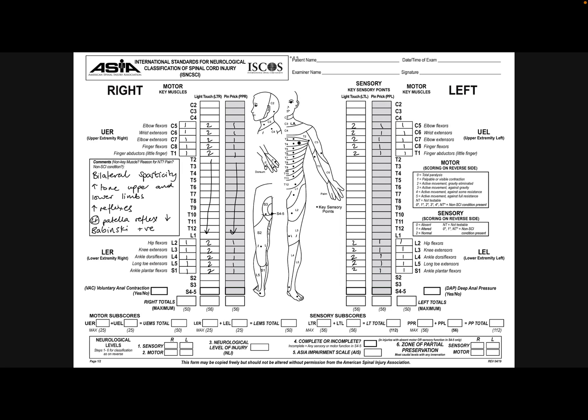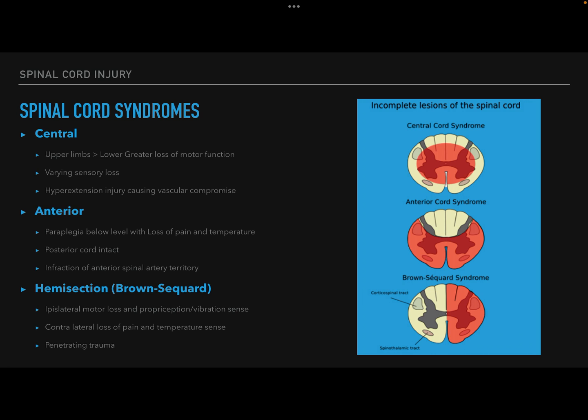Motor scores are scored between 0 and 5, 0 being total paralysis and 5 being normal movement, and a 3 being active movement but against gravity. And then you've got a little section to write comments about reflexes. And this is a standardised way of talking to other neurosurgical centres where they'd be able to understand the clinical signs and symptoms that you've got in front of you. So this is available on the internet, and I would recommend, if you're assessing someone, printing this off and going through it.